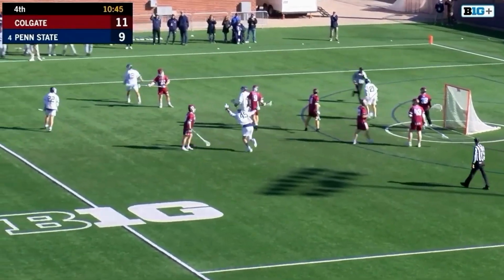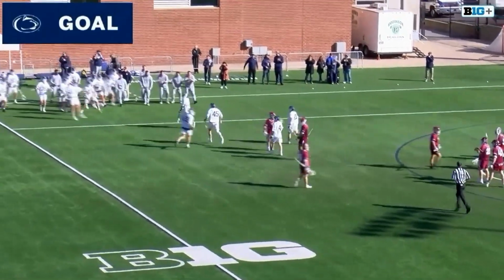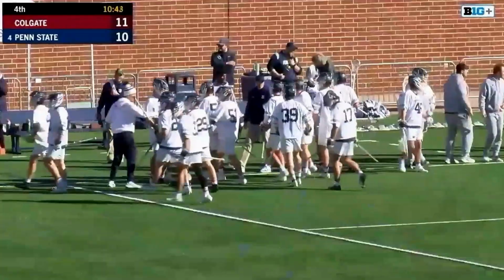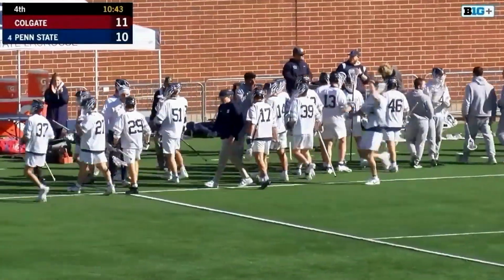Big shot, Mercer gets it to go. Luke Mercer with his second, and the deficit has been trimmed to one. What a feed again by TJ Malone.